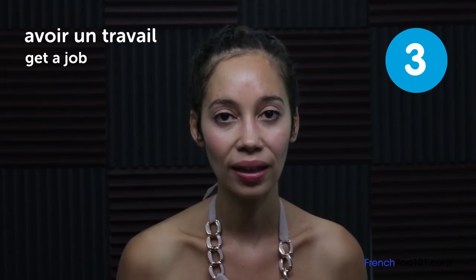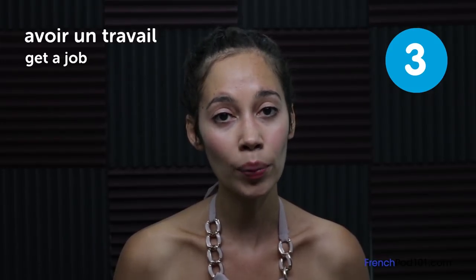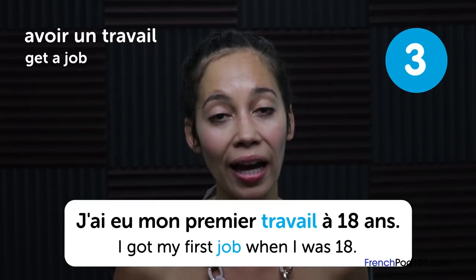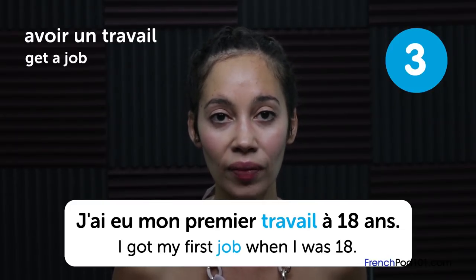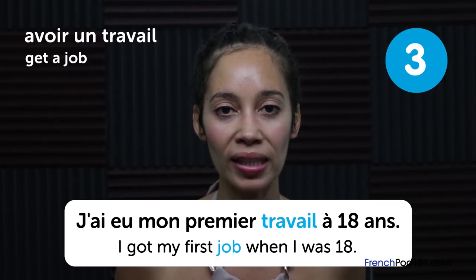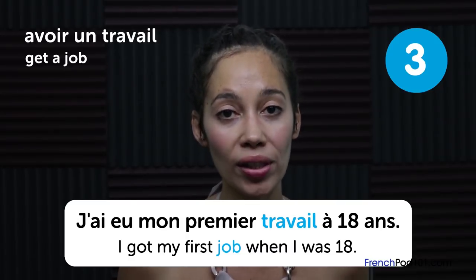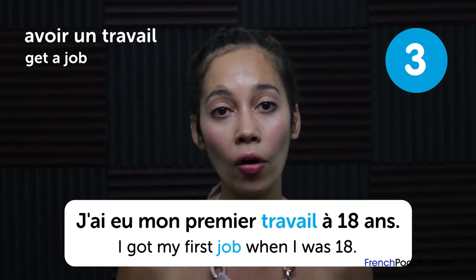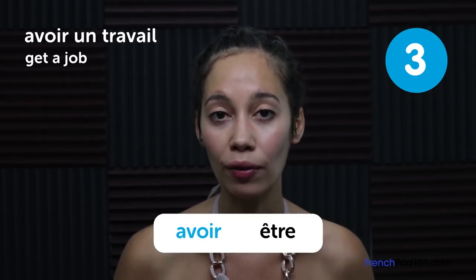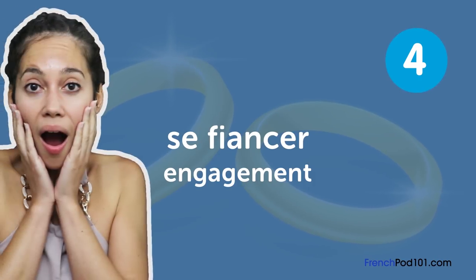Avoir un travail. This means get a job. For example, you can say, j'ai eu mon premier travail à 18 ans. Which means I got my first job when I was 18. This sentence uses the past tense, passé composé. The passé composé is a compound past tense that consists of two elements. The present tense of an auxiliary or helping verb and a past participle. Most verbs use the helping verb avoir. However, some use être.